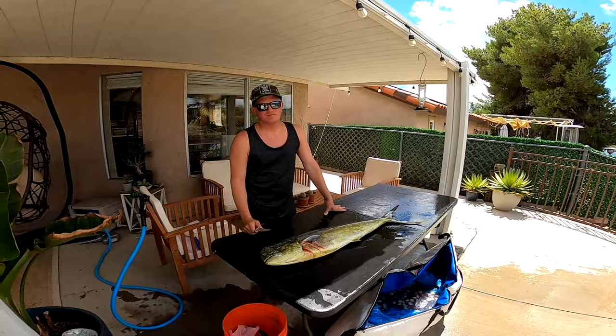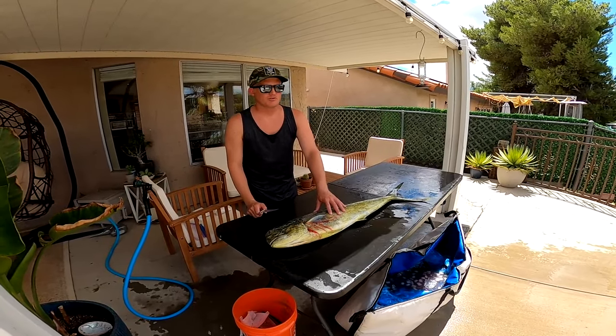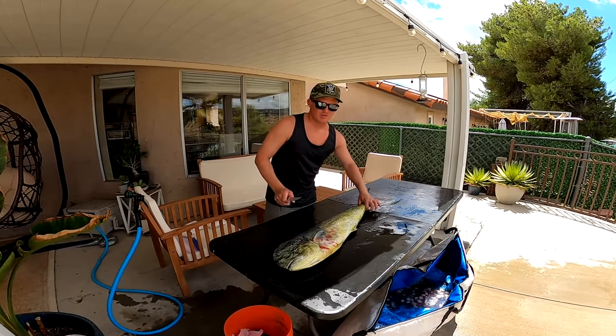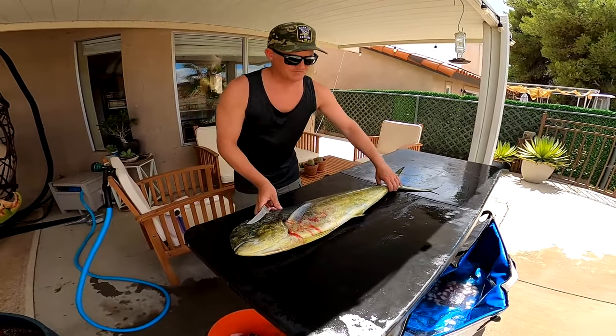So if you don't know this already, Dorado, Mahi Mahi, dolphin fish, whatever you call them, wherever you're from, these are the fastest growing fish in the ocean. So they're extremely sustainable as far as targeting them, and they're pretty delicious. So let's get started on this nice big Dorado.